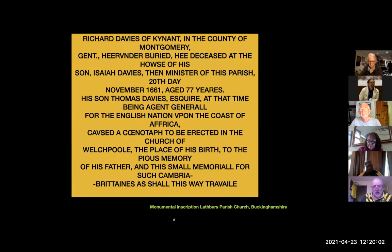But it's not the end of it. In fact, we have to travel another 145 miles down the road from Welshpool in Mid Wales to Buckinghamshire to find this memorial plaque in the church in Lathbury. And it's commemorating Richard Davis of Kynant in the county of Montgomery. And the church was the church of Richard Davis's son, Isaiah Davis. He was the minister of the parish.